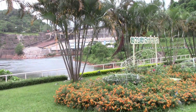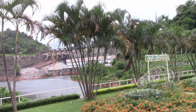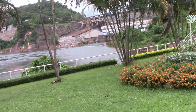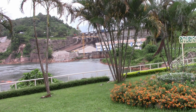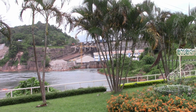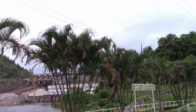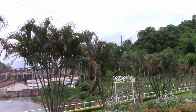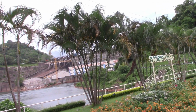So that structure over there is the dam, and there's a lot of water. So it looks like we are the downstream of the dam. Water is coming this way. So the other side of that concrete structure is the dam, holding a lot more water.